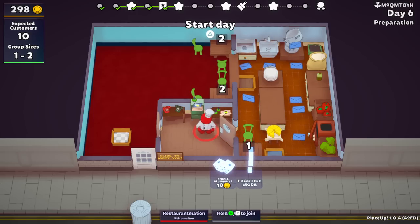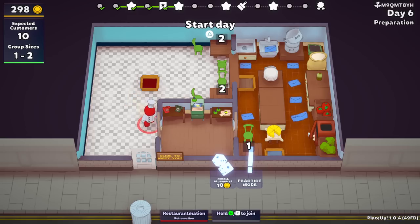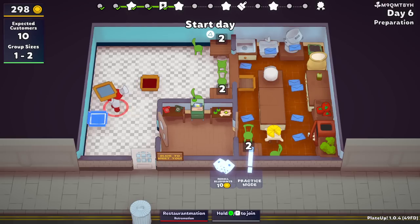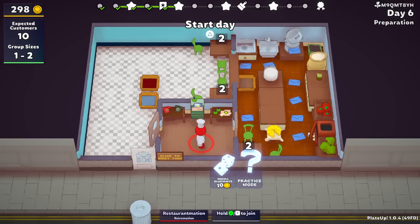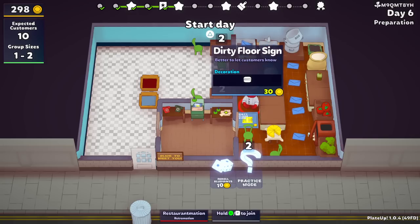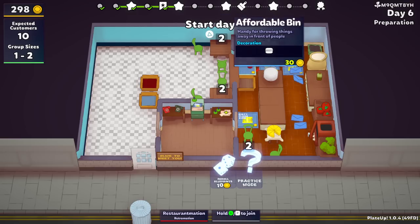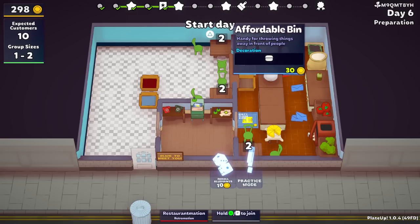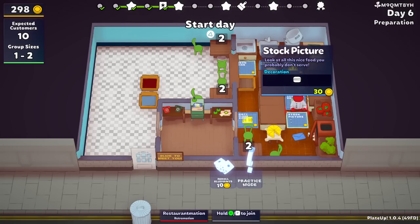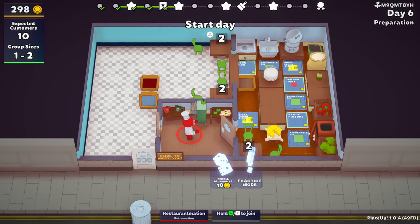Is that blue flooring? What the heck? Is there no other wallpaper that we got? There we go. That's a fast casual wall floor if I've ever seen one. Oh, that's... Do we really not have other wallpapers? I guess not. Dirty floor sign decoration. Neon sign. Affordable bin. Ceiling light. Stock picture. Okay. I could buy the cleaning robot. And I'm going to.